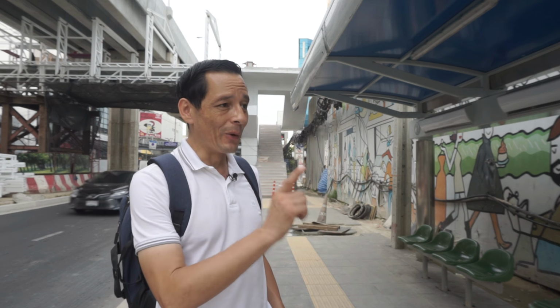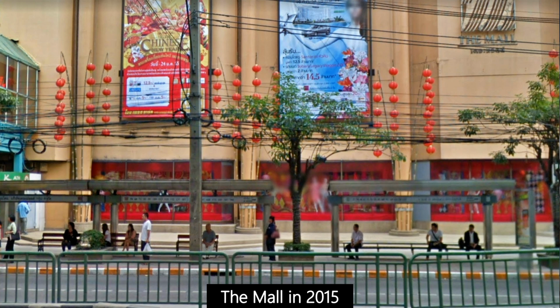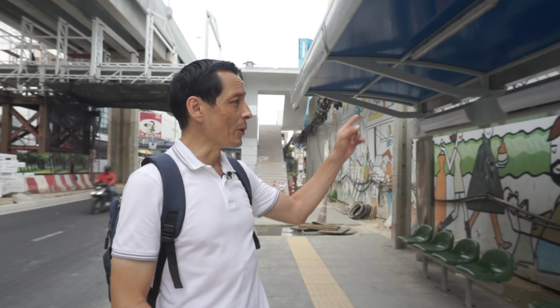So this is where I ended up, outside the mall, Ramkhamhaeng, which sadly is no longer with us, soon to be developed into a much bigger, better mall and an MRT Orange Line station. But the bus stop's still here though.